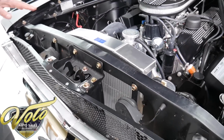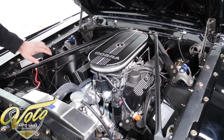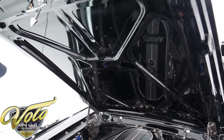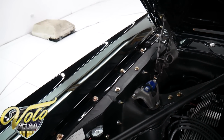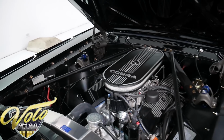Now check out the engine compartment. Look how clean the metal is. Nice satin black, and then you got gloss black. And what really makes it, look at the cadmium plated bolts. That is a really nice detail. So I'm going to call this a show quality motor compartment.